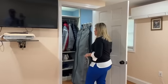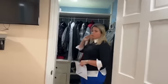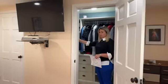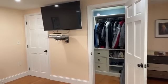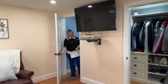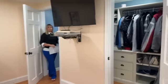This closet is, oh my God, it's great. Look how nice it is. Goes from here to the other side. I'll show you, okay? See? It's big, okay? And also it's custom made.